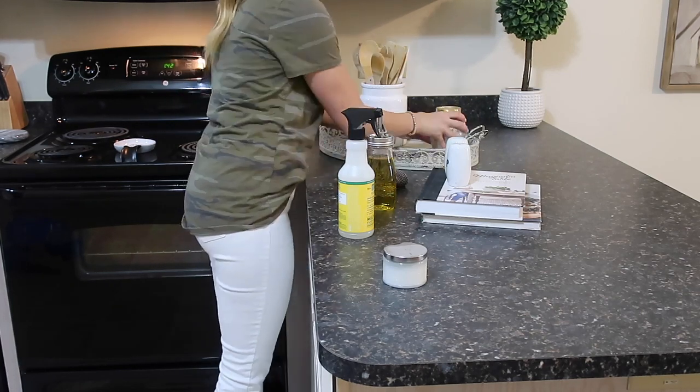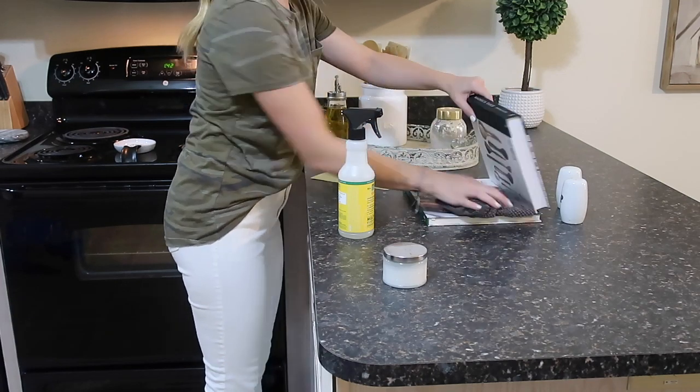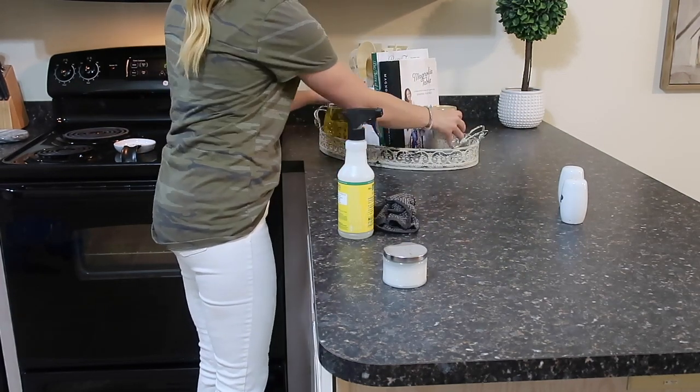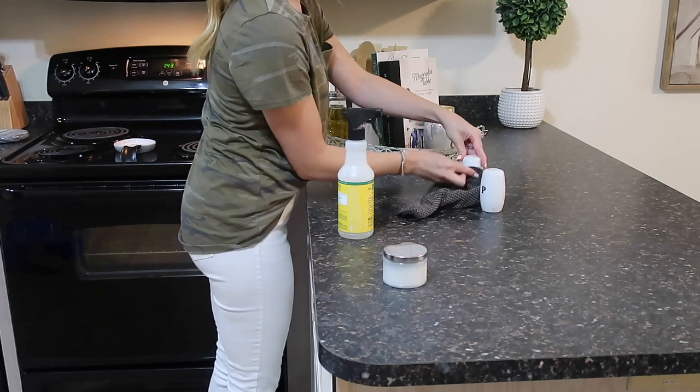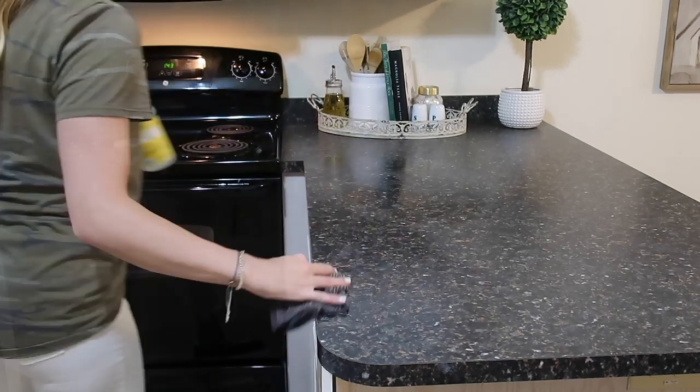This area in my kitchen has been bothering me. If you want to see the before, I will have a video linked down below so you can watch. But basically it was just a canister of spoons and a blender. It was not cute, so I wanted to spice it up a little bit. And I already had this pretty little white tray, so I decided to put it to use.